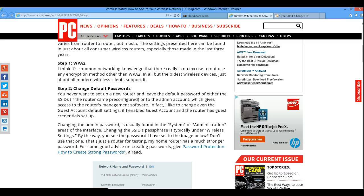Use nothing but WPA2 or higher. If you're using WEP or WPA, there are some ways that can be broken pretty easily. WPA2, fairly robust.